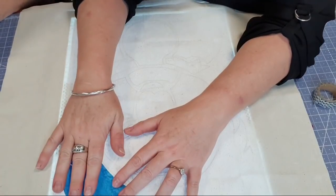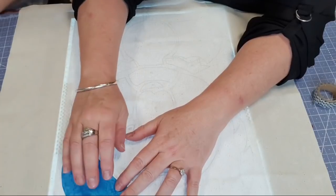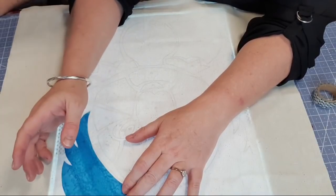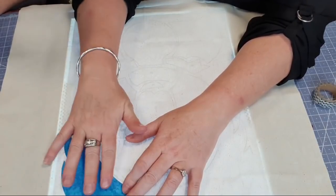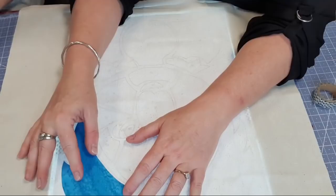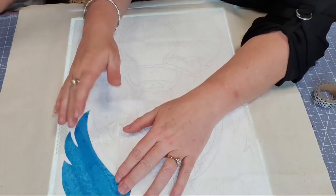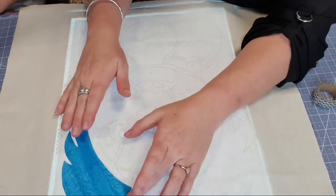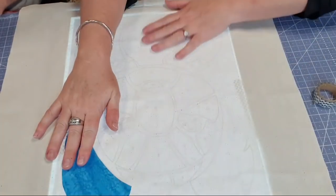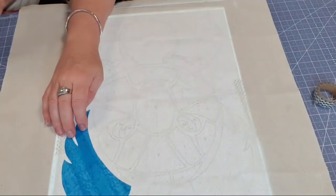Carol asks, so you don't have to trace the layout sheet onto your fabric? No. You can if you want to. That's just an extra step that I don't like to do. I find it easier to do this. You can just put it in place, and then there's no error either. When you trace something out, you could end up tracing it wrong or in the wrong position and not realize, or the paper underneath might move. But yes, you can trace it out if you want to. I prefer not to.